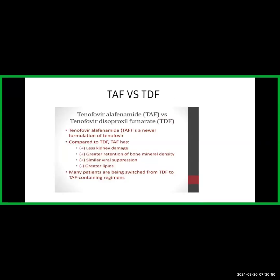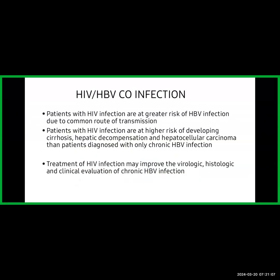This is a head-to-head comparison of tenofovir alafenamide and tenofovir. You can see tenofovir alafenamide has less kidney damage, greater retention of bone mineral density, and similar viral suppression, but has somewhat greater lipid elevation. These are some of the recommendations for treatment of hepatitis B and HIV co-infection. I think these are some of the last slides, maybe 2, 3, 4 slides.